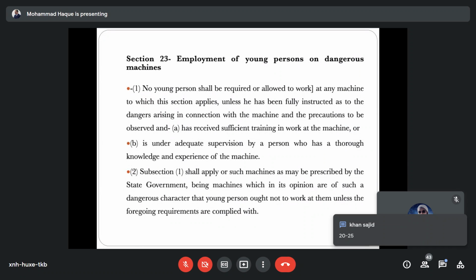Yeah, that is correct. So all those individuals who have not attained the age of maturity, that is 18 years of age when they become adult, but have passed the adolescent stage, that is 14 years of age, are called a young person. Now, this particular Act says that no young person shall be required or allowed to work at any machine to which this section applies. Now, this is all machinery which is in motion.